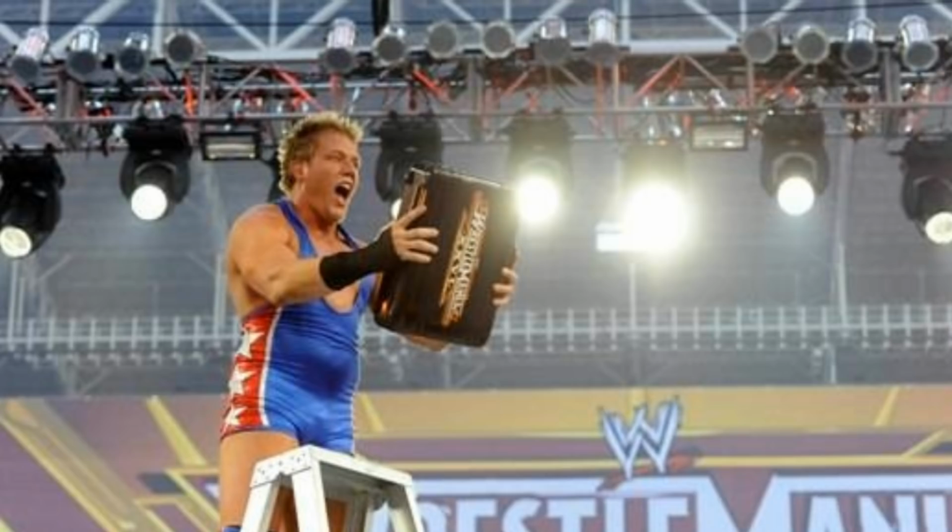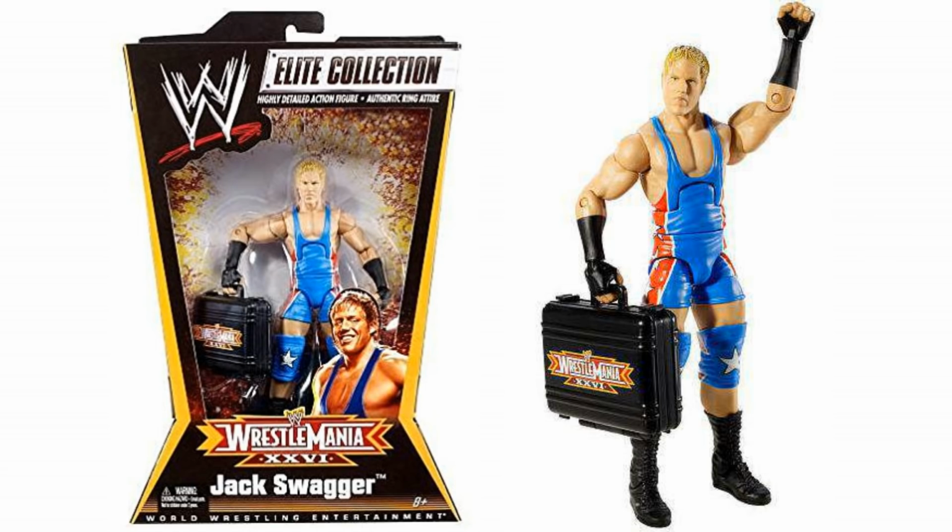Next up, we've got Jack Swagger. He won at WrestleMania 26, and you can get this awful Toys R Us exclusive figure. I hate this figure. It's one of my least favourite Mattel figures ever. Comes with a black briefcase, but this time it is different. It's got the WrestleMania 26 logo on it. He only held the briefcase for 5 days before successfully cashing in on Chris Jericho.